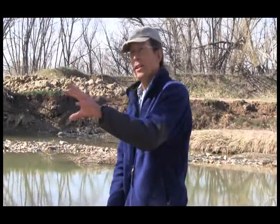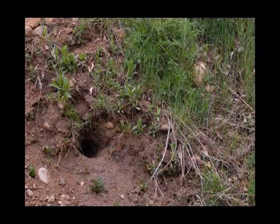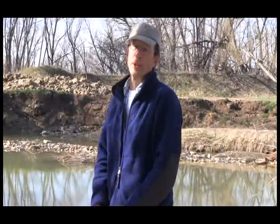So later that day, John and I went around to the other side and watched for a while, and sure enough, they were digging a hole in the side of dirt. And I found out that they can dig a tunnel up to 8 feet deep, and then they'll have a chamber at the end, and that's where they will lay the eggs. The female will stay in that hole for about 2 weeks, keeping the eggs at the right temperature, and the male will bring food to her.